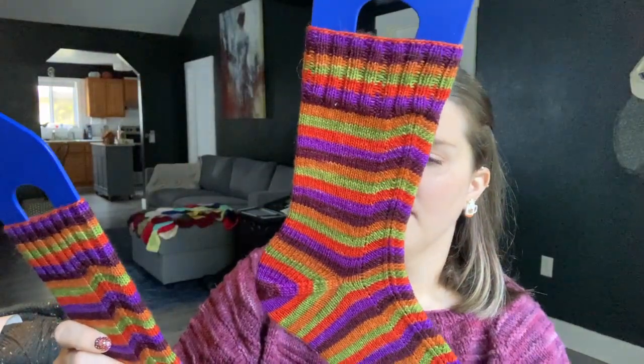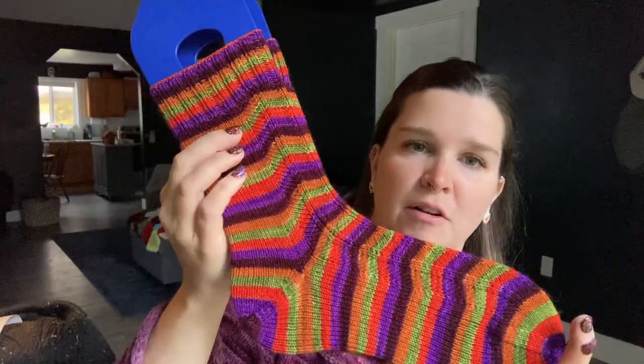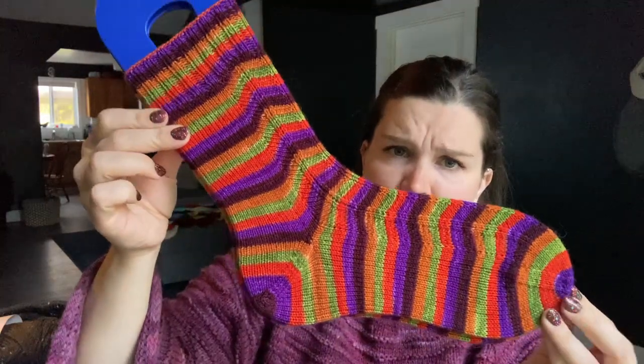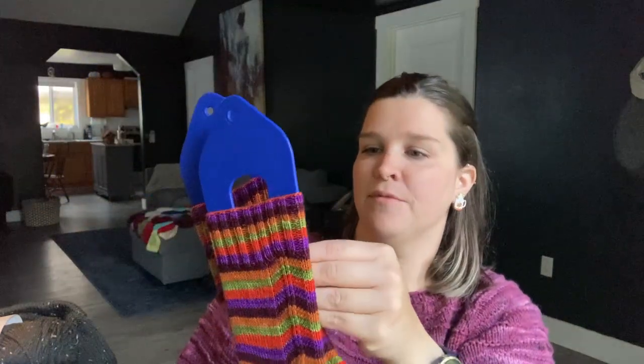But I wanted to just make sure that there was extra space and there wasn't extra pressure across the big part of the foot there. So I did give myself a couple of extra rounds just so my foot would fit in. And then yeah, I think everything else I just kind of knit to my specifications for my foot. But I did follow the pattern for the tops, which I really like, this pattern.